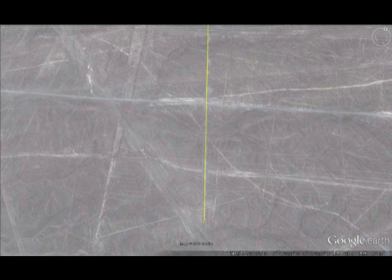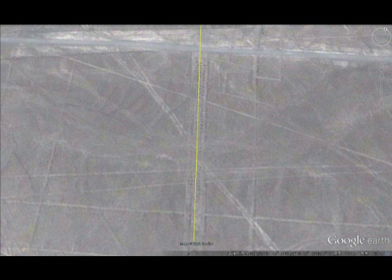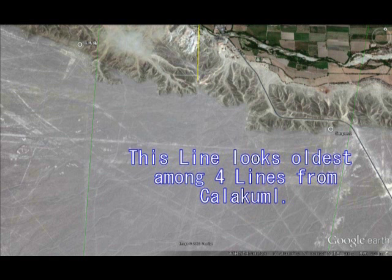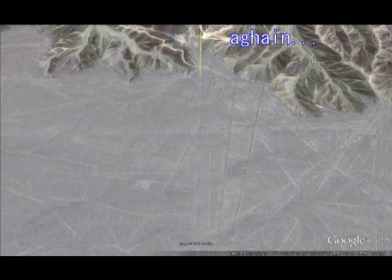Because the fourth one is the most important line here in Nazca. This is a line from Calakmul, and you can find the same line in Nazca. Again, a beautiful line, straight like this. Another line, which I call the number four line from Calakmul, is here. This is the oldest and the most important line for aliens in ancient times. It looks vague and dim, but this one is the most important. You will know the reason very soon.